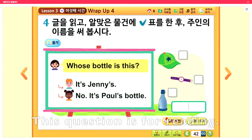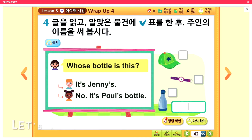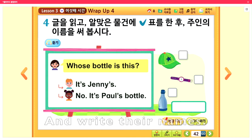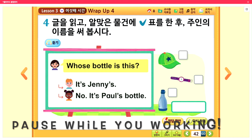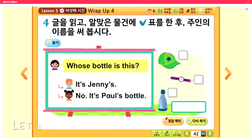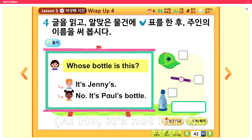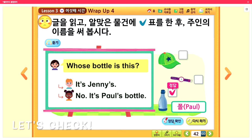Wrap up four. This question is for reading. Let's read together. Are you ready? Let's go. Whose bottle is this? It's Jenny's. No, it's Paul's bottle. Good job. And now you need to find who the bottle belongs to and write their names. Press pause while you're working. Okay, let's check. Is this Jenny's bottle? Then whose bottle is this? It's Paul's. Let's check. Good job.